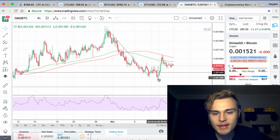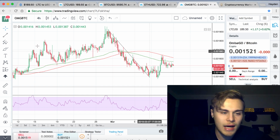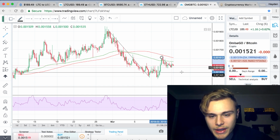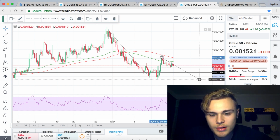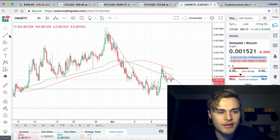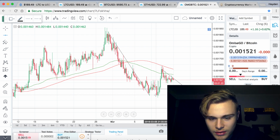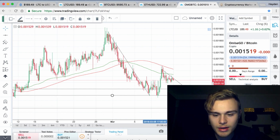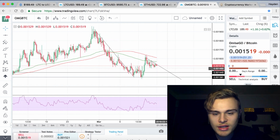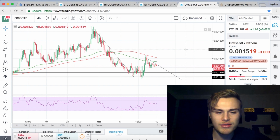Now you notice that we did go back up and went higher to retest that middle moving average. It could not break through the middle moving average and is now falling lower. As for how low, not sure, but one can assume and predict that for OmiseGo, it's most likely going to retest this area right here. Okay, cool. So definitely going to continue downwards. I don't think OmiseGo is going to break out as for right now.